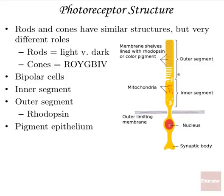All right, when we look at the retina, all these photoreceptors in the retina that are actually sensing the light and reacting to it and then sending the signal to the brain, we have two main varieties, rods and cones. So the rods and cones have similar structures, but very different roles. Here's how I remember it. Rods have to do with light and dark, but cones is color. So imagine color with a C, cones with a C. C for color, cones color. Rods is just the ability to see light versus dark in general.